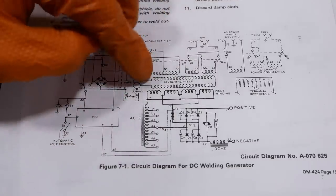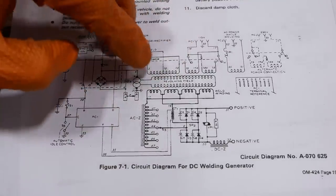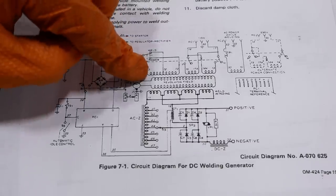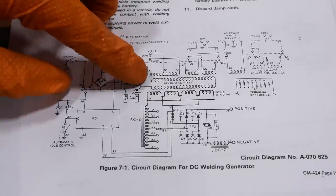And if you let them sit for too long, that magnetism decays to zero, and there's not enough there to get the thing started. So usually they have a procedure for how to remagnetize some part of the generator. Usually you have to hook up a battery to it or something like that. Sort of a similar problem to what happens with magnetos.